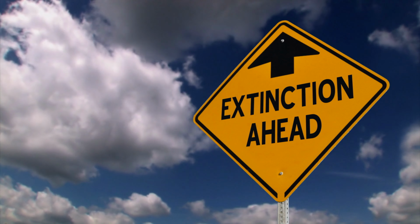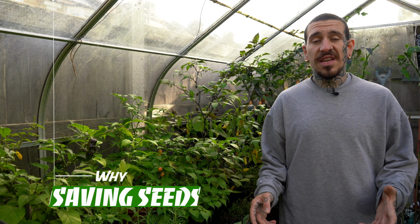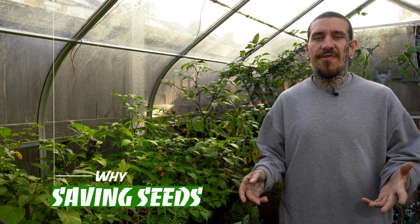More than 1,000 seed banks exist around the world, varying in type, size and focus. Globally, it's estimated that around 40% of plants are vulnerable to extinction. A seed bank is a sort of insurance, a way of maximizing the number of plant species that we can save from this fate. Saving your own seeds is one of the most important tasks for every gardener.